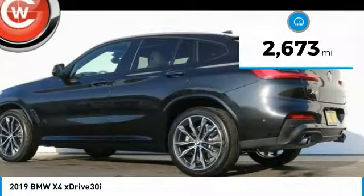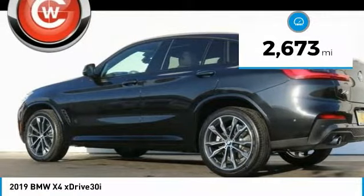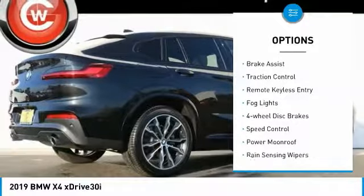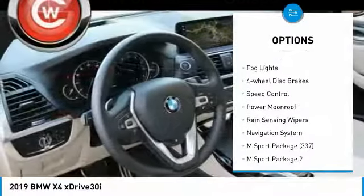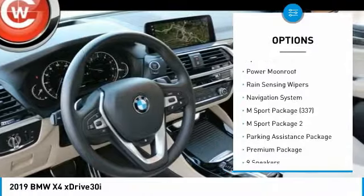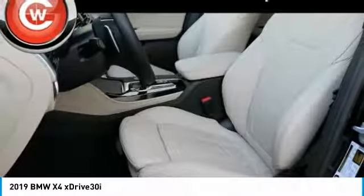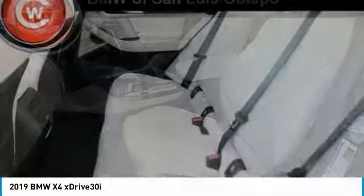This vehicle has less than 3,000 miles. Here are some of this vehicle's great options: electronic stability control, power liftgate, brake assist, traction control, remote keyless entry, fog lights, four-wheel disc brakes, speed control, power moonroof, rain sensing wipers.